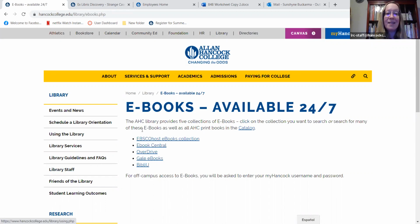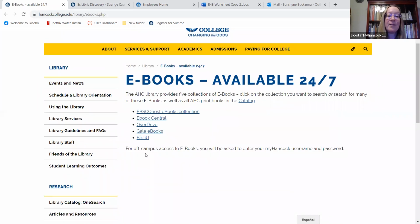So as you can see, it says that Allan Hancock College Library provides 5 collections of ebooks. So these are all our ebook databases. However, I think Bibliu is the best database for textbooks. Overdrive is great, particularly if you're after a novel. And of course, it's still worth searching in the other databases if Bibliu and Overdrive don't have what you're after, certainly. And just note, it says for off-campus access to ebooks, you will be asked to enter your My Hancock username and password, okay?